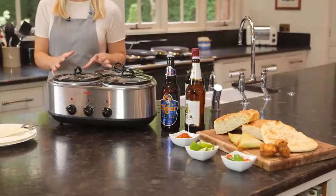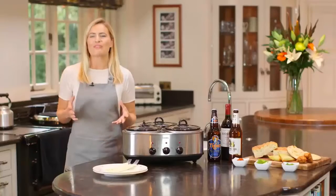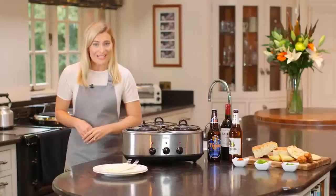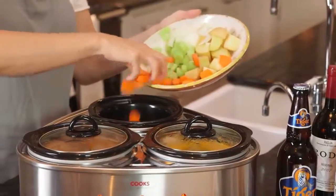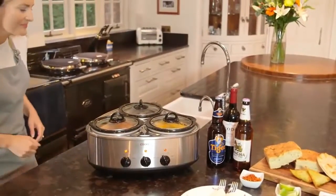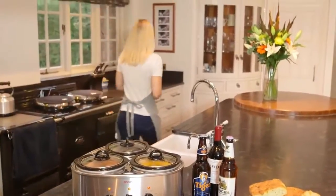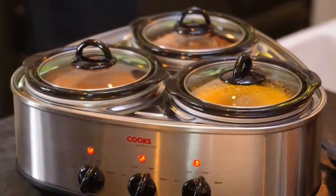Perfect for entertaining, the Cook's Professional Triple Pot Slow Cooker with its three 1.2 litre pots enables you to make fabulous meals without spending all day in the kitchen. Simply select your favourite ingredients, choose the required temperature, then sit back and relax. The slow cooker will work its magic through the day or night, cooking your meal to perfection.